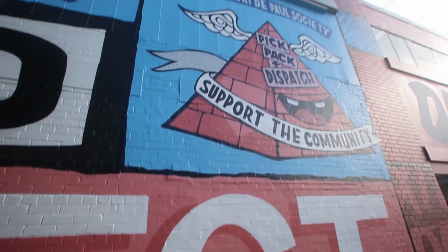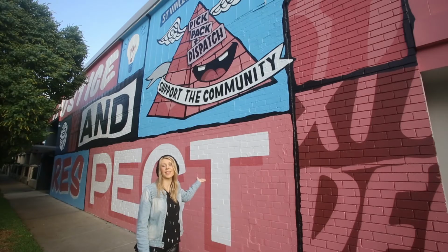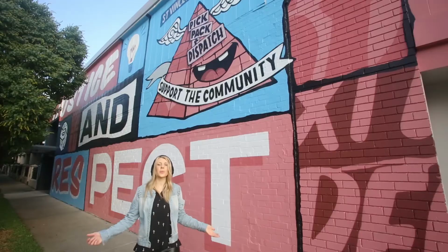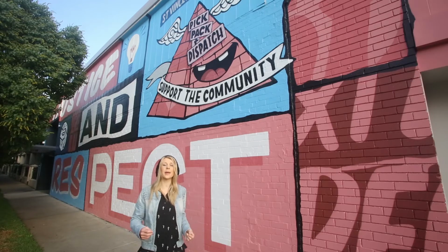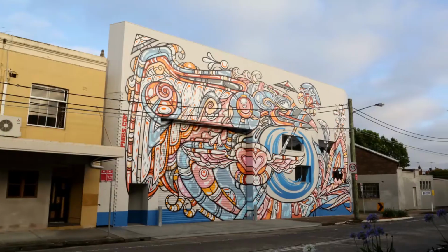Another thing to notice is the St. Vincent de Paul logo here, telling us what kind of work happens inside, and also that it's a community project, which I think also reflects on the building, with so many of Sydney's graffiti and street art community being involved and all brought on board by FIBS.